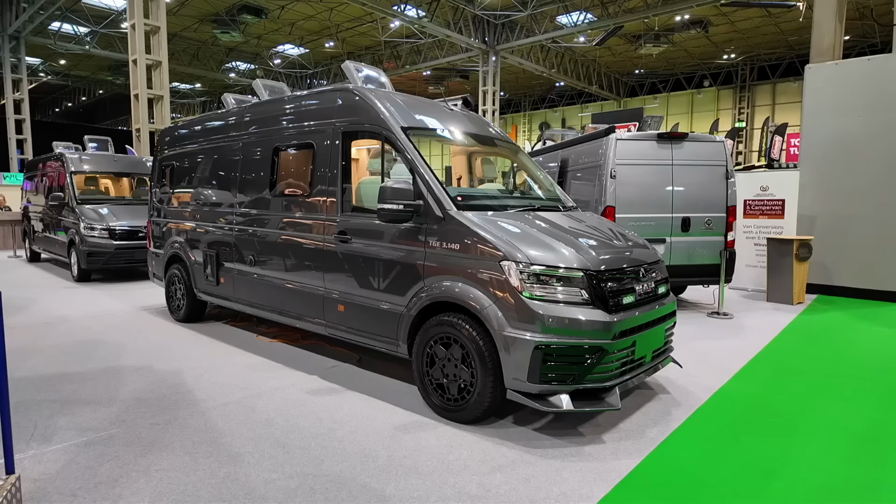I've managed to get in just before it opens, so I'm taking advantage of it being lovely and quiet. And amazingly, there's still a lot of people. It's the first day of the show, so there's still quite a lot of people setting up. I'm in the camper van section, and it's looking pretty good actually. I wish it'd stay this quiet all day. That'd be quite nice, wouldn't it? But let's take a look at some of the things that really stand out.